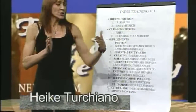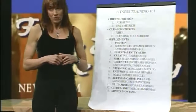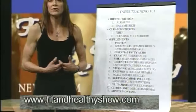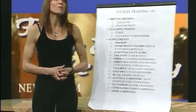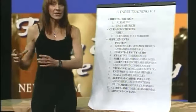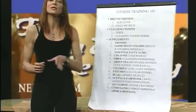The little old lady who's sitting in the chair requires 50 to 60 grams of protein just to maintain a muscle mass of 150 pounds. So most of our population, or a great deal of our population, is very protein deficient. And I'm not talking about that big platter full of steak at the end of the day. I'm talking about consistent protein breakfast, lunch, and dinner.